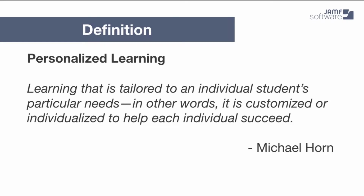Michael Horn says it really well, where we're actually trying to tailor learning to that individual student's particular needs. Mass customize, and I throw in mass because we're often trying to do this at scale. Whether it's a classroom and you're a teacher having 20-something or 30 students, that's a large scale. Or if you're an institution with 100,000 students, you still have the opportunity and responsibility to meet the needs of every student across that district.